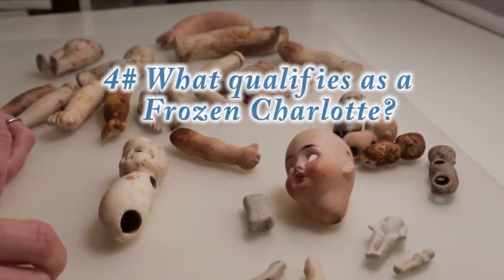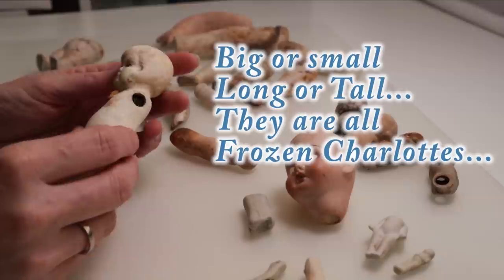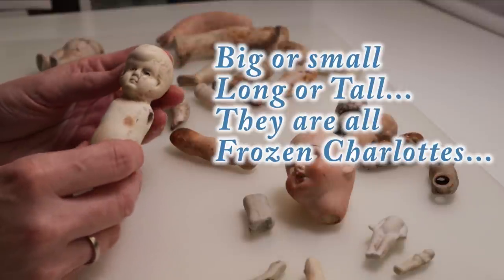Fact 4. What is a Frozen Charlotte? Well, nowadays every doll piece that we find is referred to as a Frozen Charlotte.